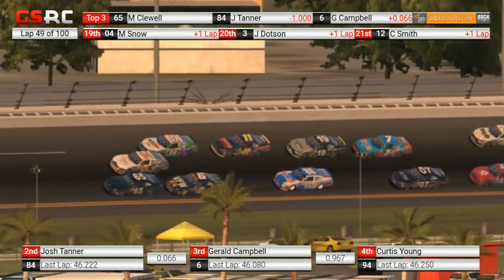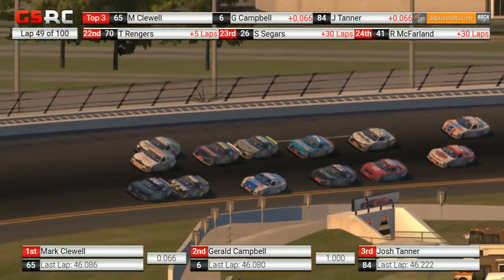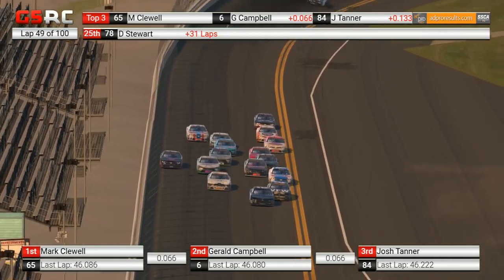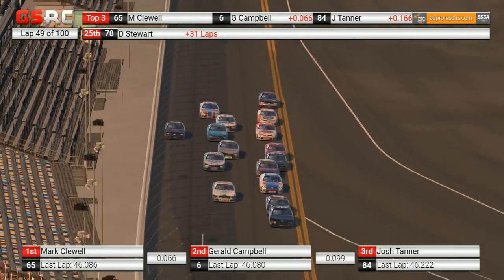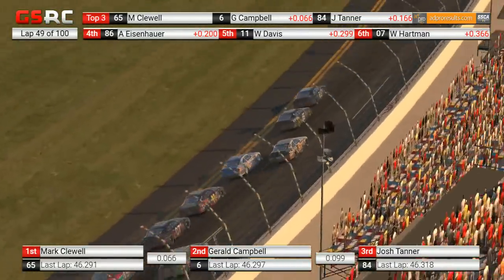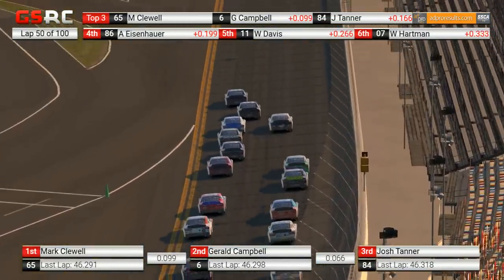Now he's going to go to the outside. Careful. The 84 car is stuck. Oh, and there's a lap car up ahead. They managed to slalom through the lap car as well. They were three wide coming up on the lap car. They get it done. White flag.